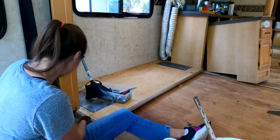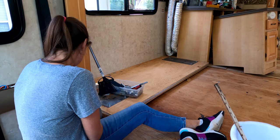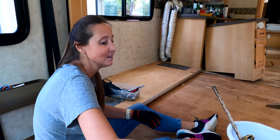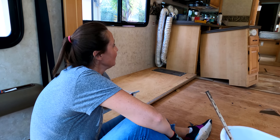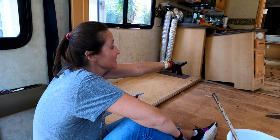I realize that you're wanting to become more minimalist. I'm wanting to become more minimalist. Yeah. So picture this. Picture that island gone. No. No, that island's not going away. And how much space it would make in here. It's not going to make any more space. I'm losing that upper cabinet space. I have to have that cabinet space.